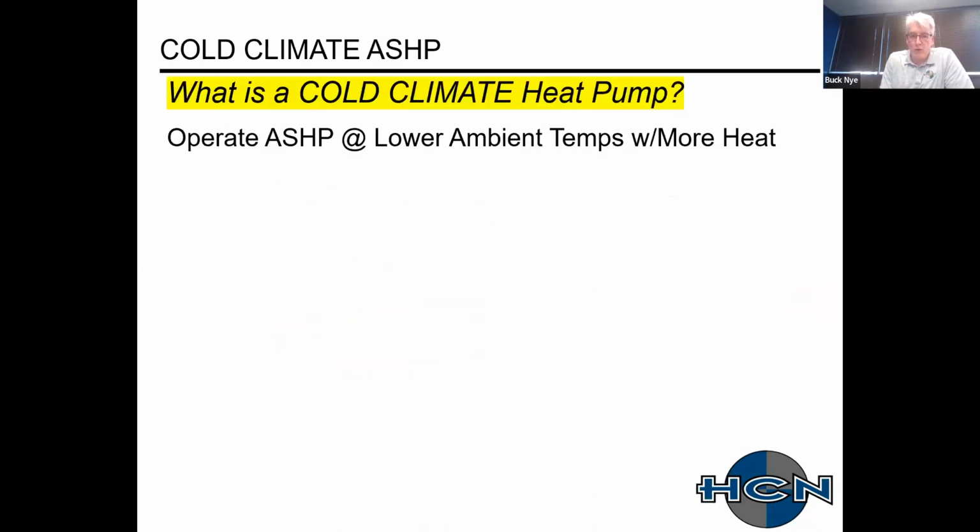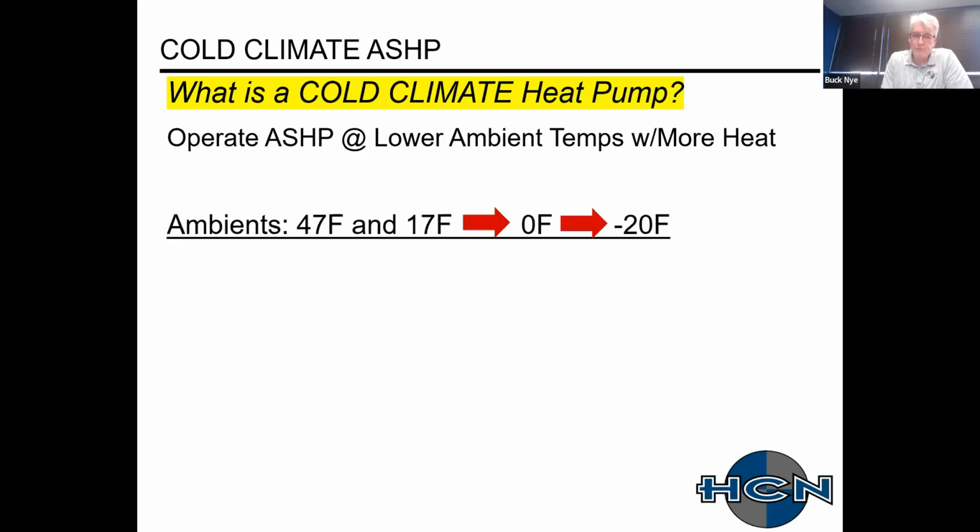All right, so what is a cold climate heat pump? Essentially, we have that same airside heat pump, but we're going to operate at lower ambient temperatures and produce more heat.